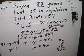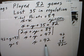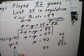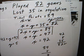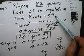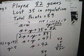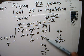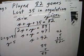And now let's check their points. These 42 were wins, so that's 84 points that they got for their wins. And they got 1 point apiece for these overtime losses. And that's 89, and that's their total points. It said that their total points is 89. So I've solved it correctly. The Kings that season had 42 wins and 5 losses in overtime.